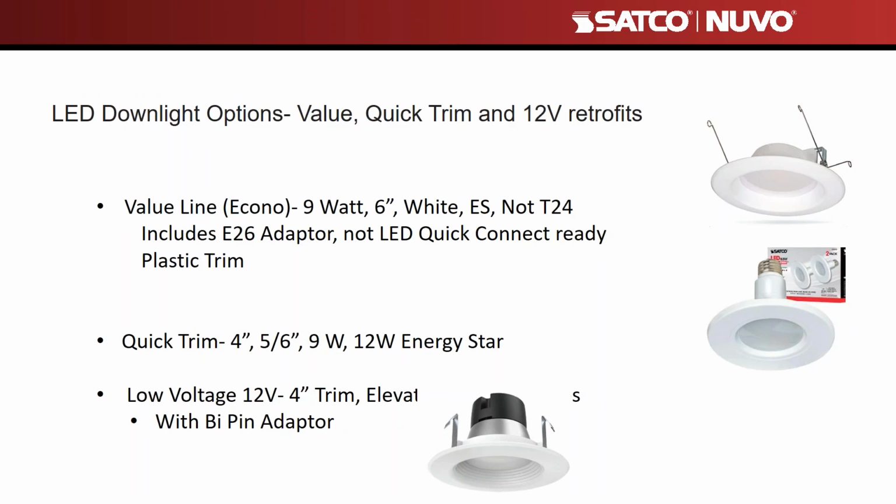We also have a couple of products in addition to that category where we can use it where price or value is extremely important. We have a value or Econoline. It's 9 watt, 6-inch only. It's white. It's Energy Star. It's not Title 24, so you can't use it in California. It includes an E26 adapter, but it doesn't have the orange LED ready quick connect connector. It has a different connector, but you cannot use it in our downlight cans.